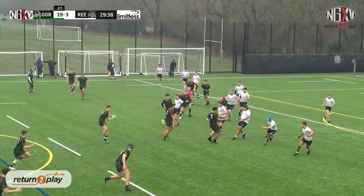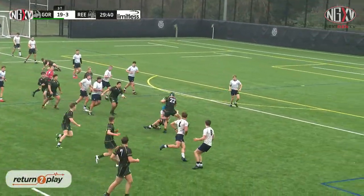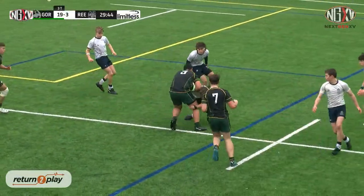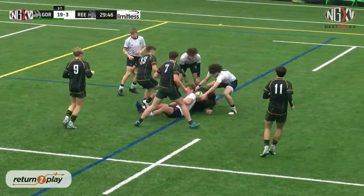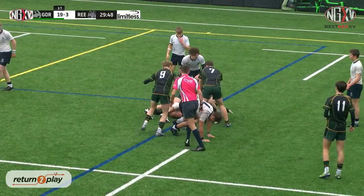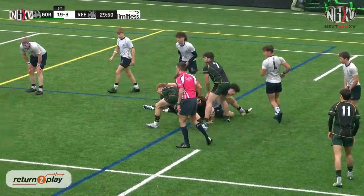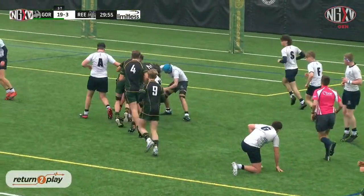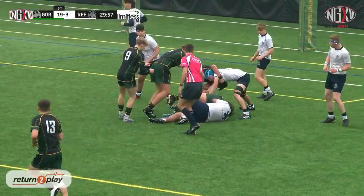Draud, standing deep. Goes out the back. Now they go flat to Sisk. Keeping the ball alive at Gordon's. Cloak, like any good tight head, takes a bit of contact. This player's got to go first. His front row partner, Nathan Vyong. Roll tackler!